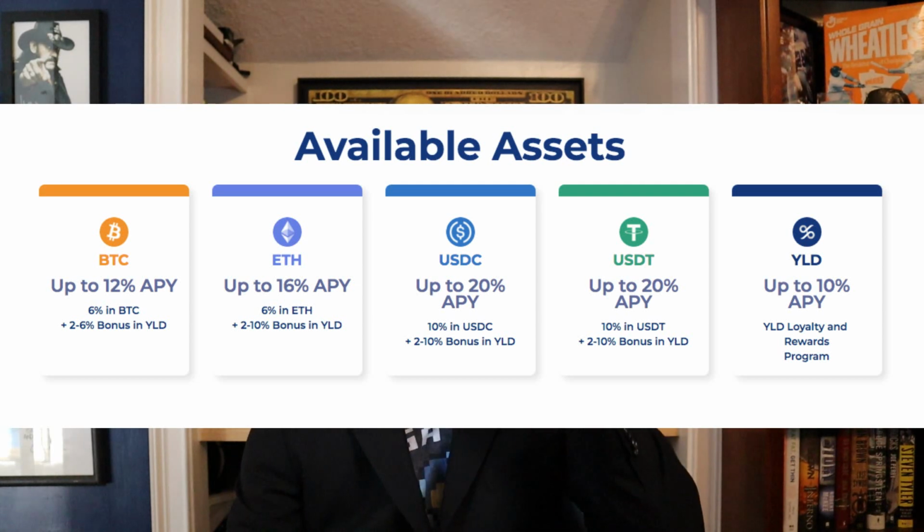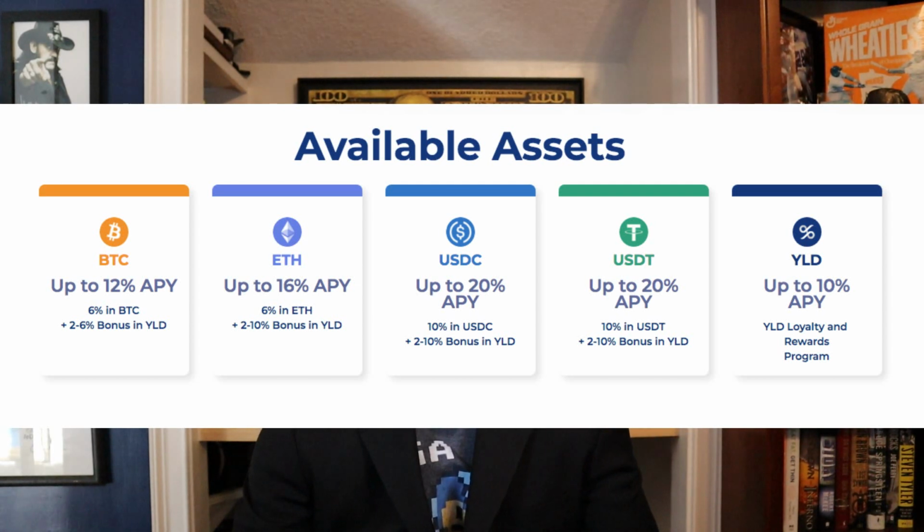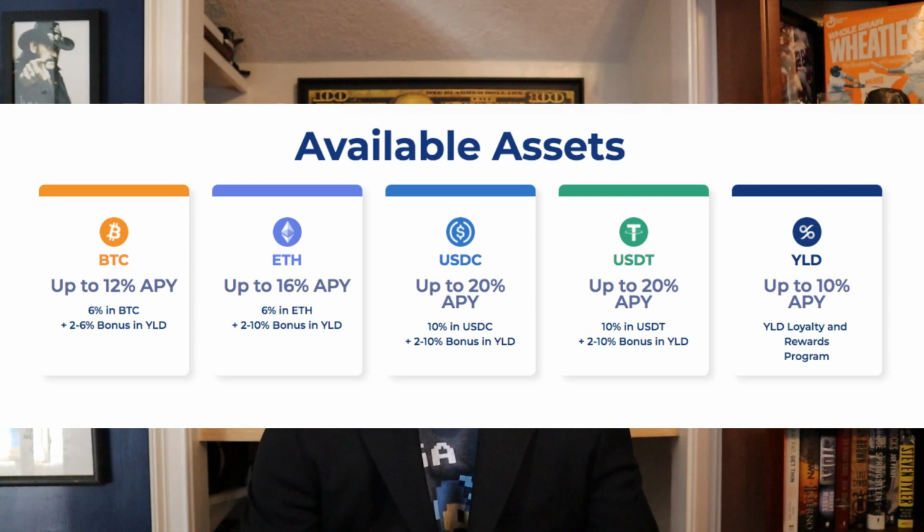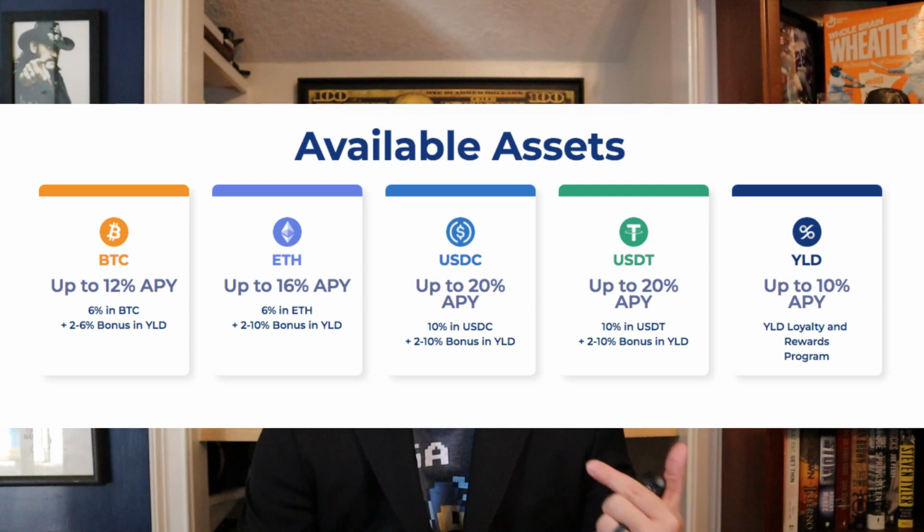So we have 6% on Bitcoin, with another 2 to 6% available in YLD rewards, depending on how much YLD you're holding. We have 6% in Ethereum, with another 2 to 10% available in YLD, depending on how much YLD you're holding. We've got 10% in USDC and Tether, with another 2 to 10% available in YLD, depending on how much you're holding. And up to 10% on YLD itself.